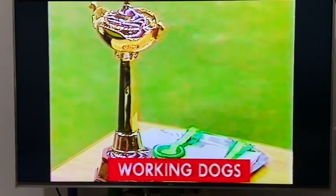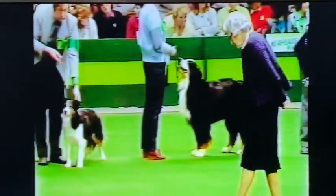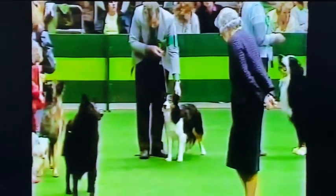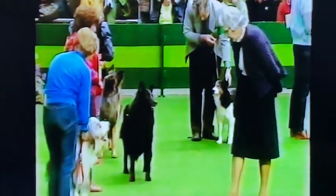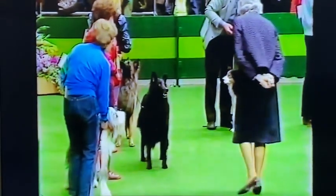...and the working group is the largest of the six groups. 3,000 entries and 29 dogs in this ring. Our judge is from America, Mrs. Augustus Riggs from Maryland. And what a job she's got here. Some lovely looking dogs, which she's looking at very, very carefully.